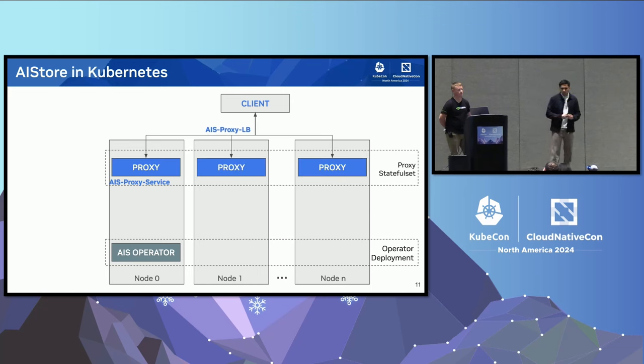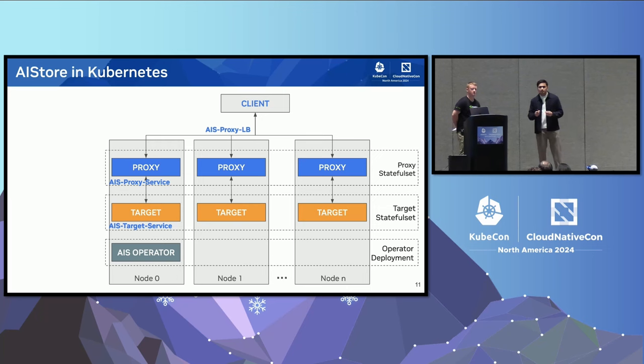Based on that, the very first thing that comes up in the cluster is the AIS proxies. So the proxies start up and they are registered with an AIS proxy service. Once the proxies are up and running, then we bring up the targets. The targets register to the cluster through proxies. So they register to the proxies through the proxy service, and the whole cluster comes up.